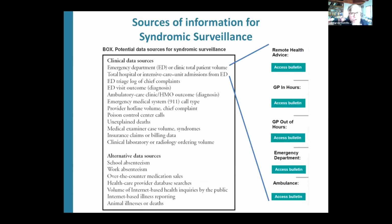Where we can look for sources of information for syndromic surveillance. This is the list. We are not going to go through it, but we can see that we have a clinical data source area and an alternative data source area. In the alternative data source area is the classical Google use for looking for symptoms. Let us imagine for the flu, looking for fever control or looking for symptoms for flu. And in the clinical source, always you will see that the emergency departments or the EMS systems or the dispatch centers are in the first point of the list where you can look for information.